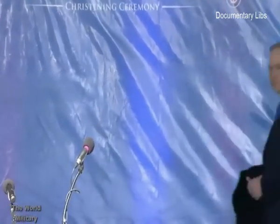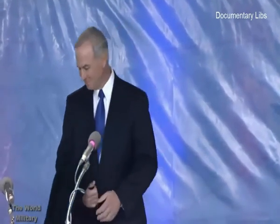The Honorable Rob Whitman, U.S. House of Representatives, 1st Congressional District, Virginia. The Honorable Randy Forbes, U.S. House of Representatives, 4th Congressional District, Virginia. The Honorable Bobby Scott, U.S. House of Representatives, 3rd Congressional District, Virginia.